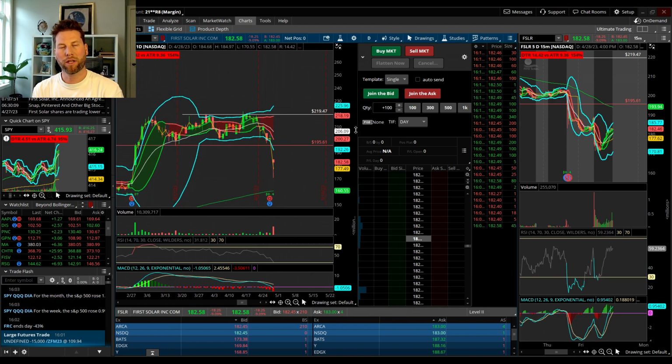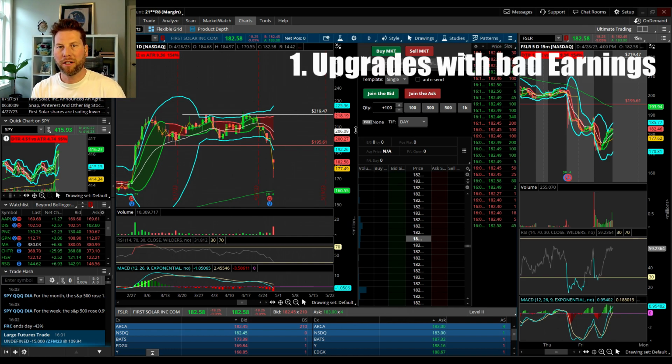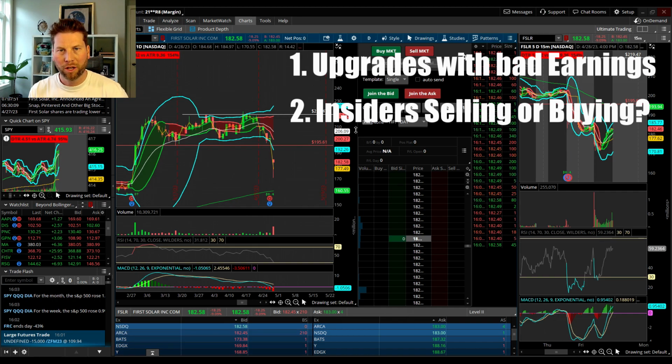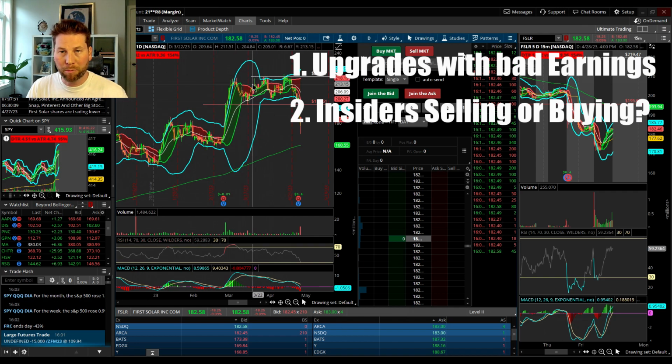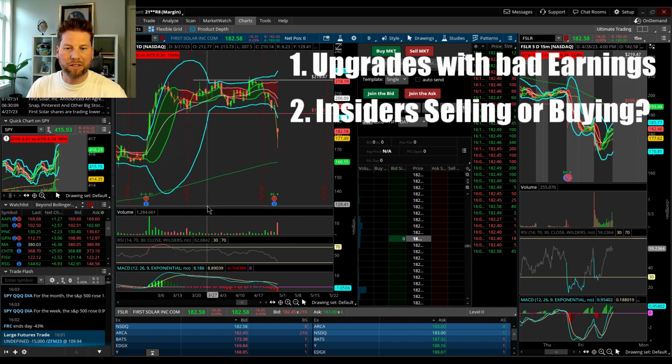You want to pay attention to, are there a bunch of upgrades just happening in unison here? And the second factor would be, are the insiders all selling? So if we're seeing banks propping up the price going, hey, look how great this is, even though the earnings were lackluster right before, and then we have a whole bunch of insiders selling, and we've clearly gone on a massive run up to a very high point, and then I think the most important factor is the volume.